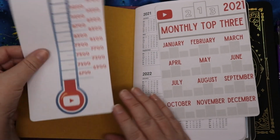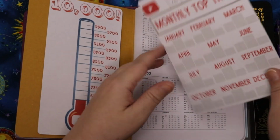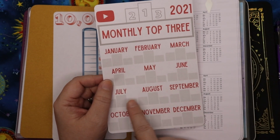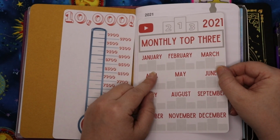So I printed this out on sticker paper and I'm going to be sticking it right there on the inside cover. And then I also made this little tracker, which is intended for me to keep track of the 3 most popular videos in any one month. And that's just for fun. It's also to keep an eye on what kinds of things you guys are enjoying.